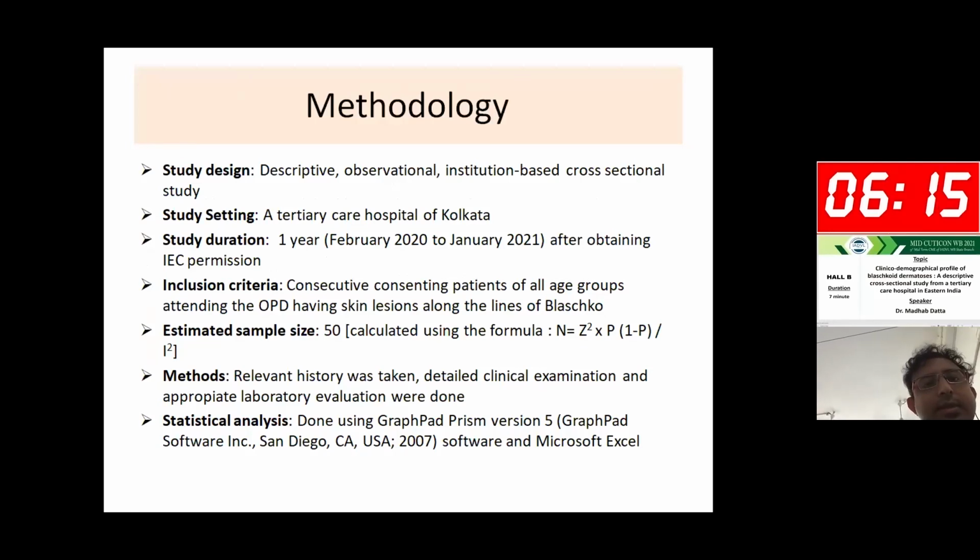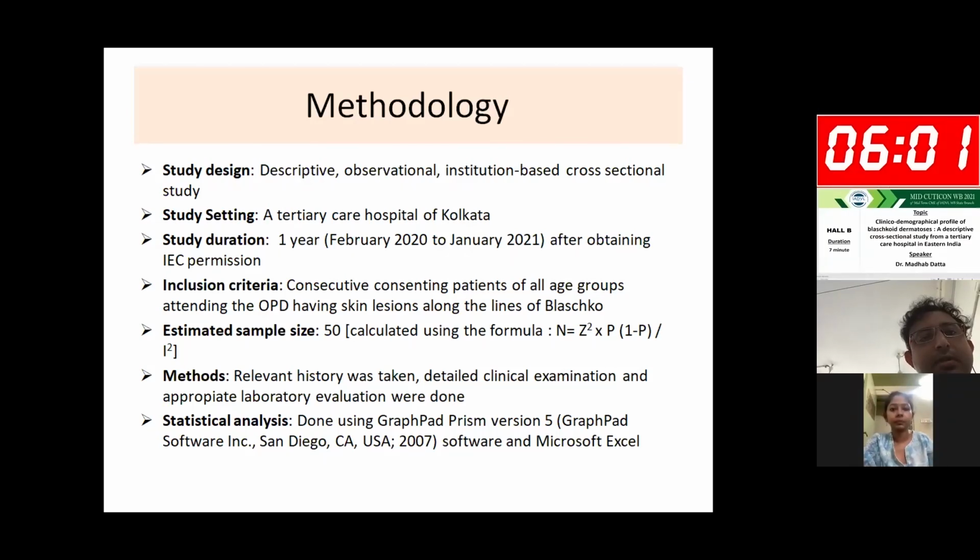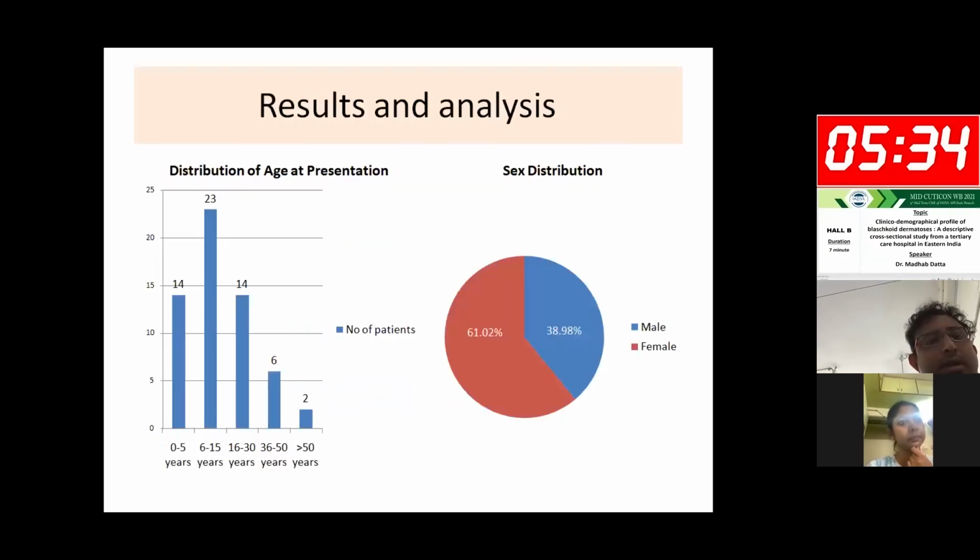Our study is a descriptive observational institution-based cross-sectional study done in a tertiary care hospital of Kolkata over a period of 1 year after obtaining permission from the Institutional Ethics Committee. Our estimated sample size was 50 according to the formula. Every consecutive consenting patient of all age groups attending the OPD having skin lesions along the lines of Blaschko was included in our study. Relevant history was taken, detailed clinical examination and appropriate laboratory evaluation were done. These data were compiled and statistical analysis was done using GraphPad Prism version 5 software and Microsoft Excel. Next slide, please.